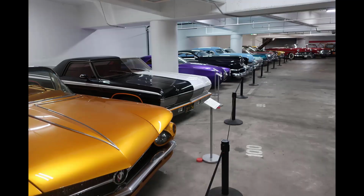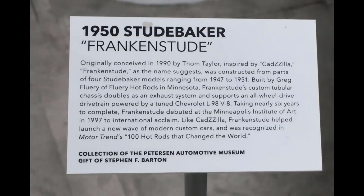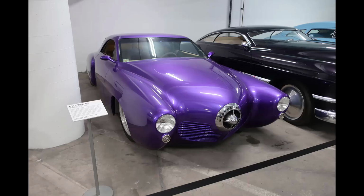This Cruella de Vil thing looks like a highly modified El Camino, Chevy El Camino. I was wondering why it was called a Frankenstein, and then reading the signage on it, I realized that this is actually an assembly of numerous cars and numerous custom-made parts. Evidently the chassis is custom tubular, which functions as the exhaust system. It's all-wheel drive. It's powered by a Chevy L98 small block, 364 I think, cubic inch, and the body is made up of numerous different Studebaker bodies. So it's Frankenstein because it's an assembly of many pieces.